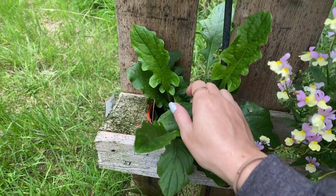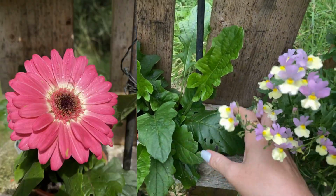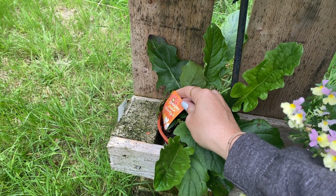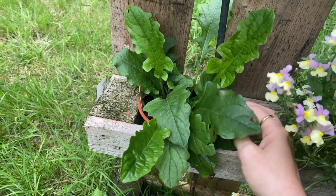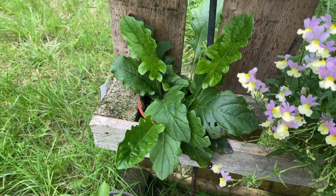And this, which is also generally flowering, but it's just been deadheaded. I'll try and find a photo of what it looks like. It's a gerbera. How do you pronounce that? I don't know. I know it's fairly common. They have beautiful, really classic looking flowers.